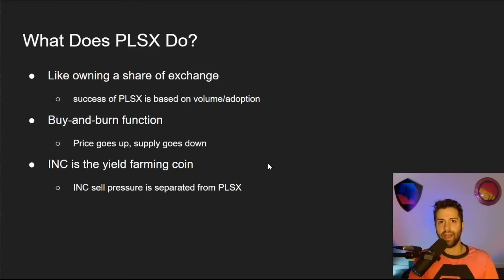So why would you want to add more sell pressure to a coin that's designed to pump with a buy and burn, and that's designed to pump based off the success of the platform, right? The success of the PulseX price is directly proportional to the success of the platform. So why would you want to reward yield farmers with a bunch of PulseX if they're most likely just to sell it and then delete all that buy pressure that you worked so hard to get?